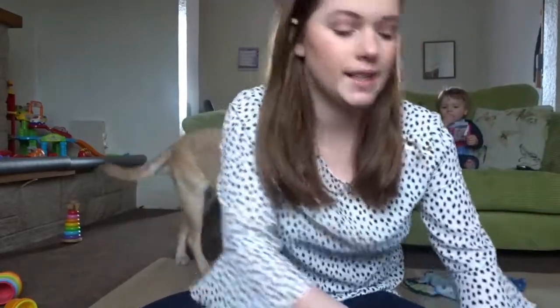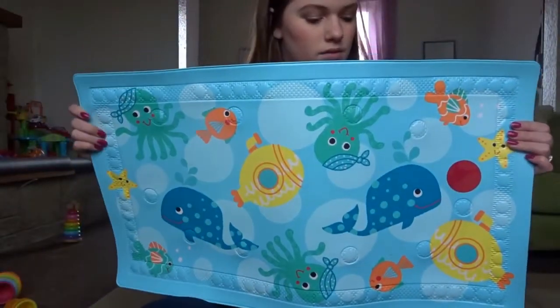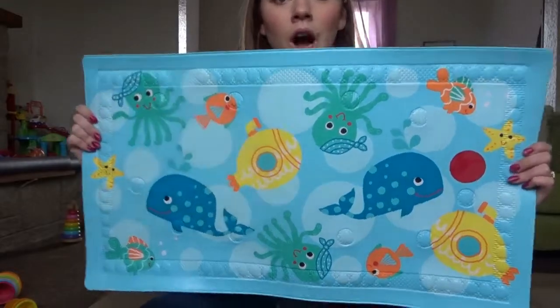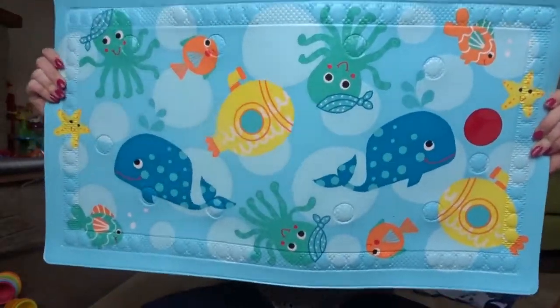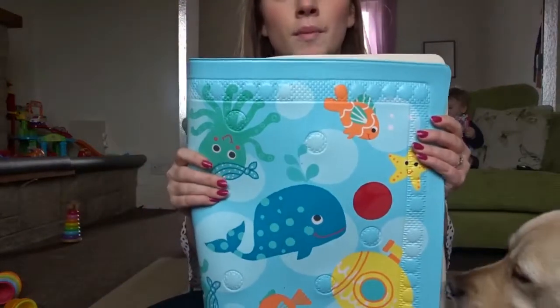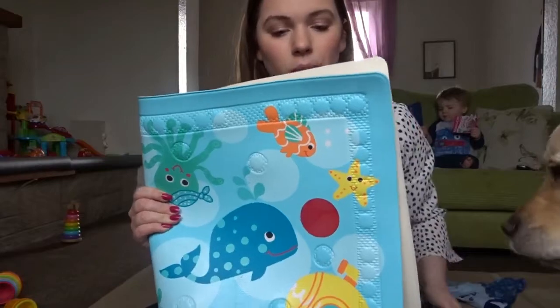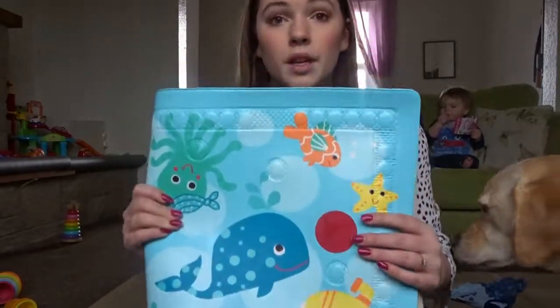And the final thing, the last thing that I've got, which is a complete essential for us, is this bath mat. I got this from Babies R Us. I think it was about £12.99, so it really wasn't badly priced. I did have one from Aldi, but the ends started to peel up, so it was getting a bit sharp on his legs, so I had to buy another one.